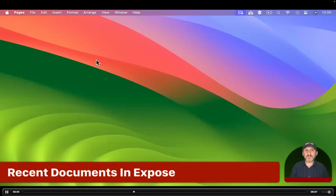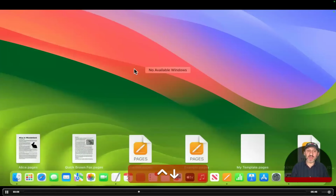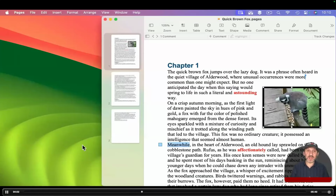Now there's another way to see recently accessed documents in an app. So here I am in Pages. Now if I invoke Expose, which is Control and then down arrow, I will see a list of recently accessed docs right here, and I can select one and it will open.